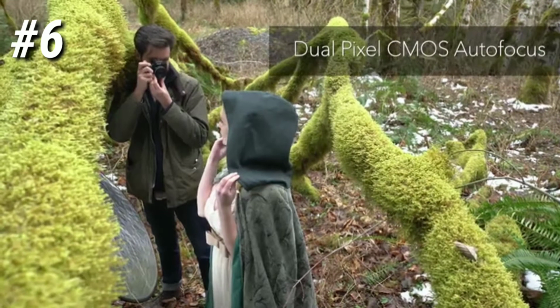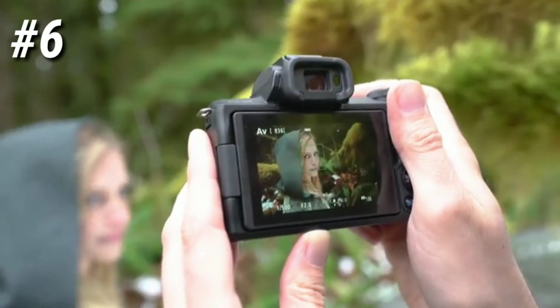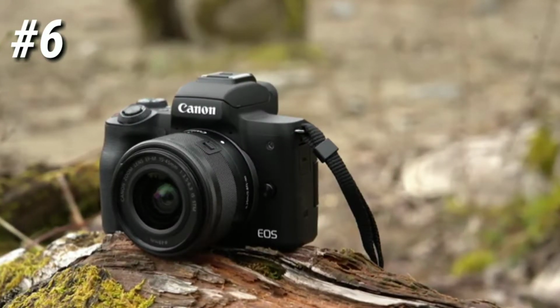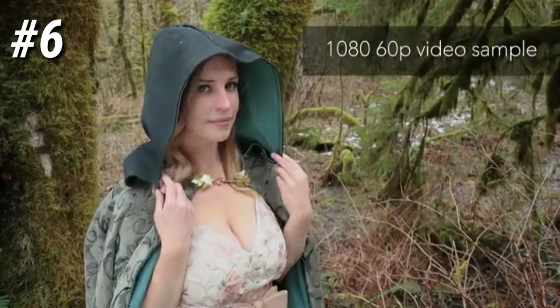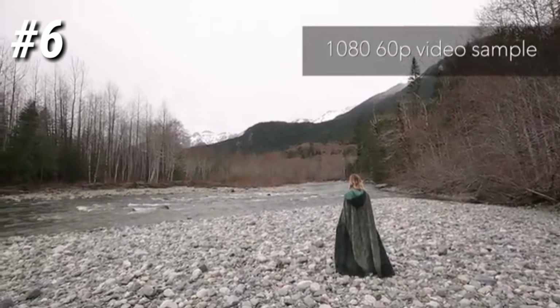Dual pixel autofocus covers a significant portion of the image sensor and results in snappy, accurate focus acquisition. A new Digic 8 processor enables 4K video at up to 24p, a first for Canon's EOS M range. Full HD video up to 60p is also possible, with full autofocus support and no crop.